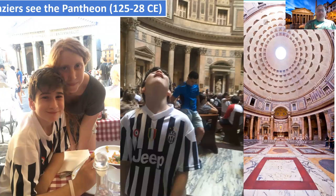When you walk into the Pantheon, the first thing you do is look up. That's my little guy's son about 5 years ago when we were at the Pantheon, looking straight up, and he couldn't stop looking straight up.